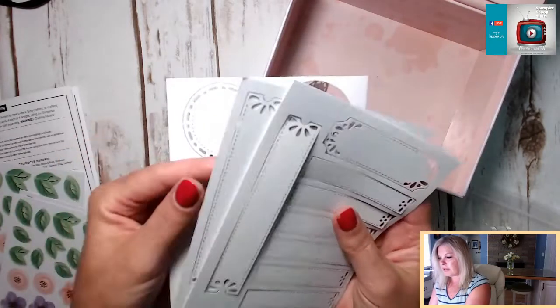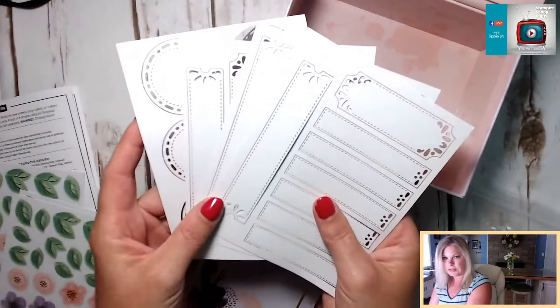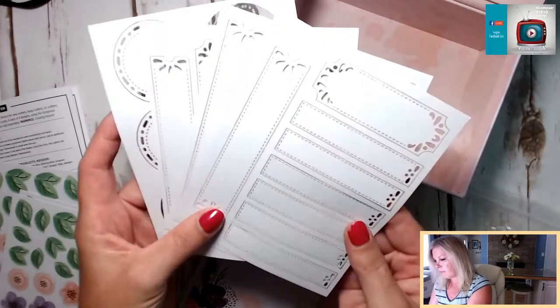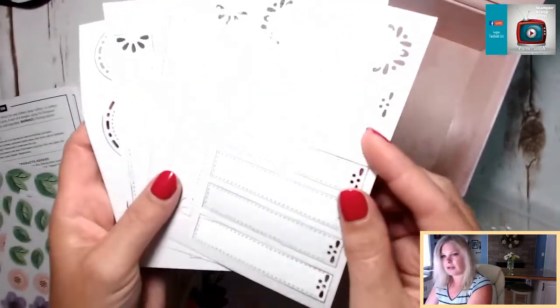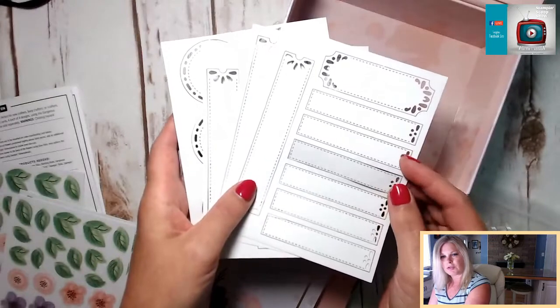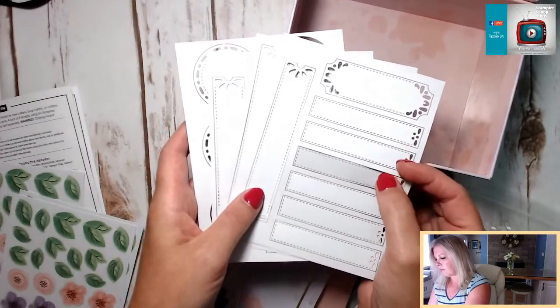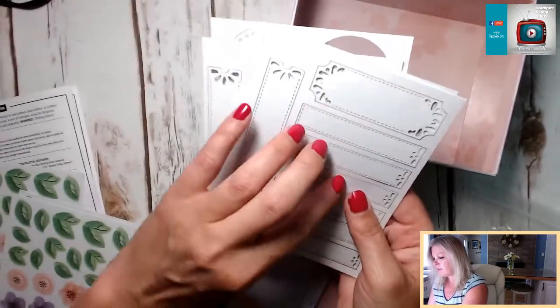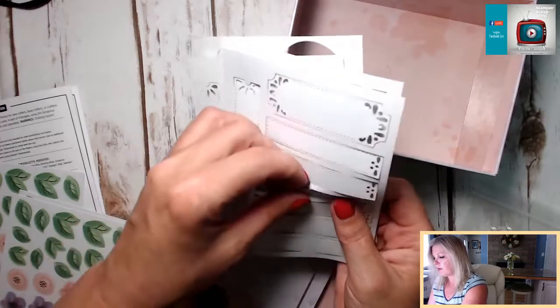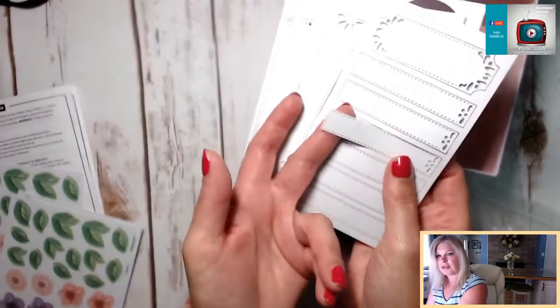So the banner die cuts and the tag die cuts here, we've got 5 sheets of those, and they have a little bit of stitching around them. Can you guys see that? Okay, sorry, my webcam sometimes wants out. It's actually stitching on here. I'm trying to think if it's actually embossed on there. I run my finger over it. No, it's not. Yeah, it is. They're laser cut. They're actual holes there. Can you see that through it?